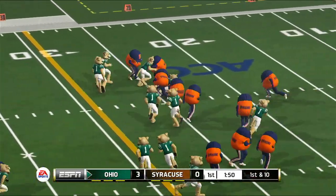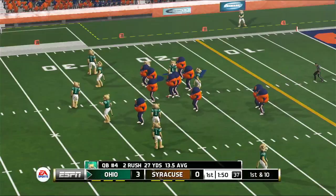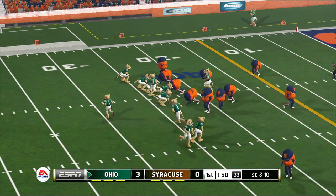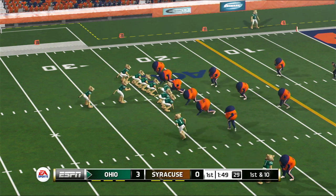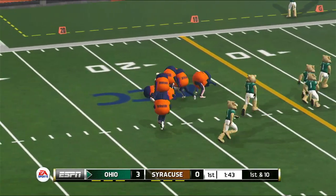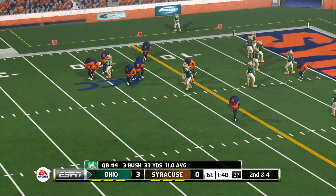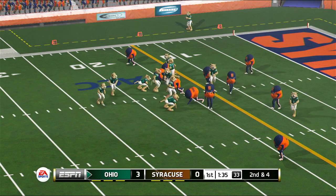He's at the 30, gains his way to the 23-yard line. That's good for a gain of 17 yards. That makes it first and 10. Nice run, and he's brought down. Good for a gain of 16 yards. That will make it second and 4.